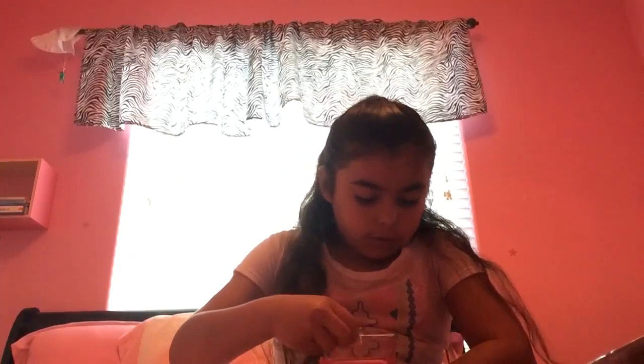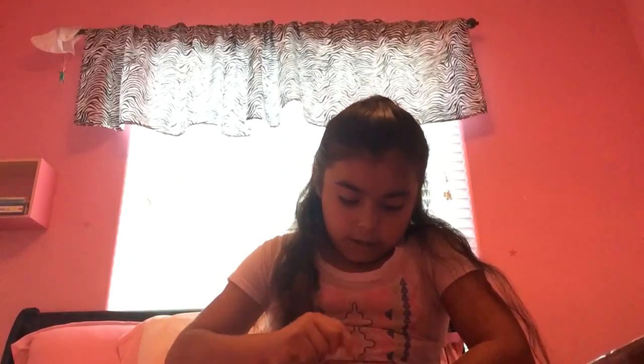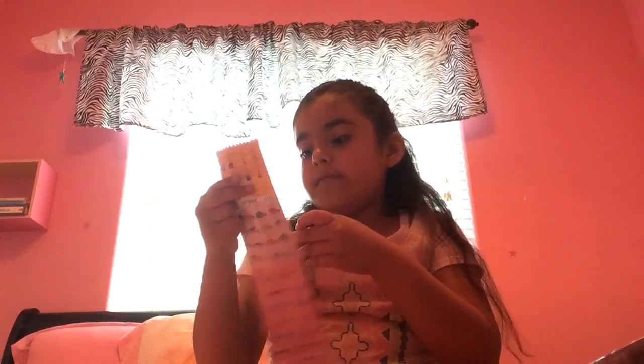My Season 4 Shopkins from the ones that I got, it's gonna be Flushes, and it's gonna be Cheeky Cherries.